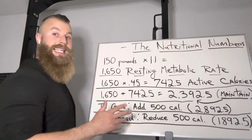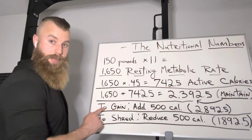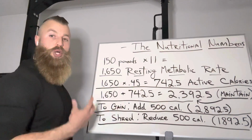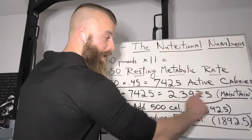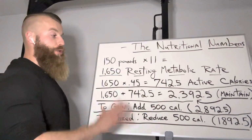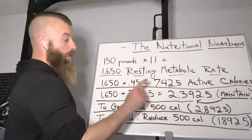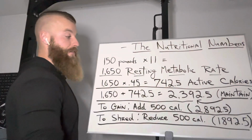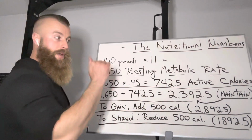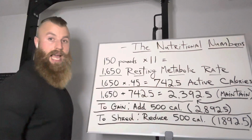But if you're an intermediate lifter, if you're an advanced lifter, this is what you need to pay attention to. In order to get your calculations for what you need to gain, you take your maintenance and you add 500 calories to it. That's a good starting point for you to actually start to move that needle forward and start to increase your size. So 2892.5 is what a 150-pound guy has to eat. So almost 3,000 calories. For this guy to start moving his body weight up in order to start building muscle mass, he's gonna have to eat almost 3,000 calories.